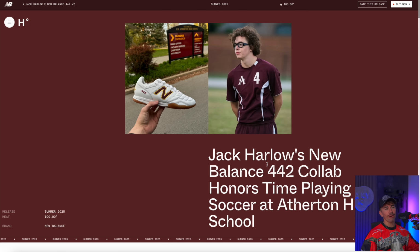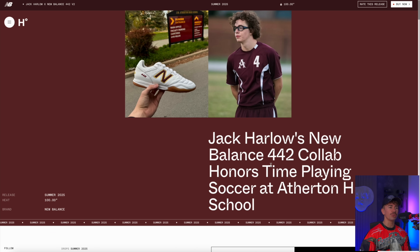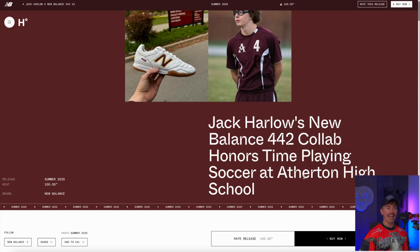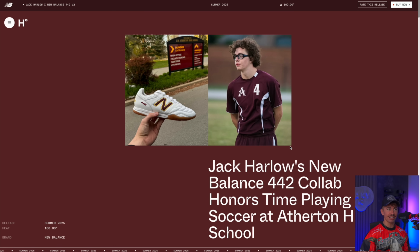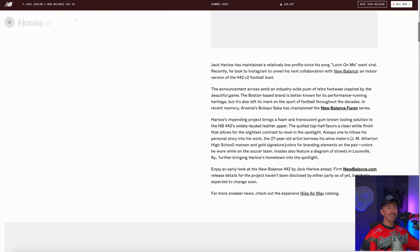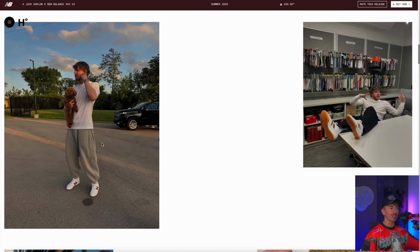Multiple brands are going to be jumping on this. We've got this one from New Balance. We've got a Jack Harlow collaboration on the 442. It's a little collaboration which honors playing soccer at Atherton High School, which I think this is him. God damn, he looks different there. These are going to be dropping summer 2025. We've got some shots of him wearing it.